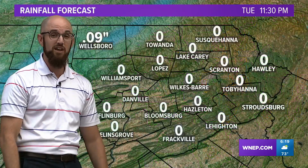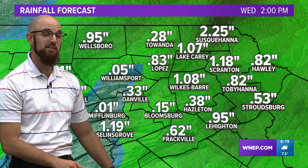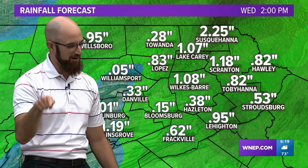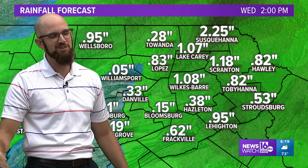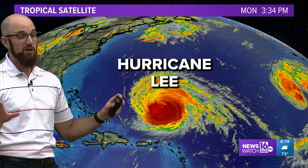We know the potential is there for potentially a lot of rain. Potentially, some spots 1, 2 inches, maybe even more than that. But to really pinpoint, all right, this is the community that's going to get like 5 inches, there's really just no way to do that right now, unfortunately. So just know we're going to have to be weather aware.